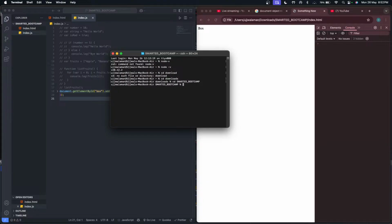So to create a React app using Vite, all you have to do is write npm create vite@latest, or you can enter the exact version you want to install. I will let this be at latest. Now hit enter.